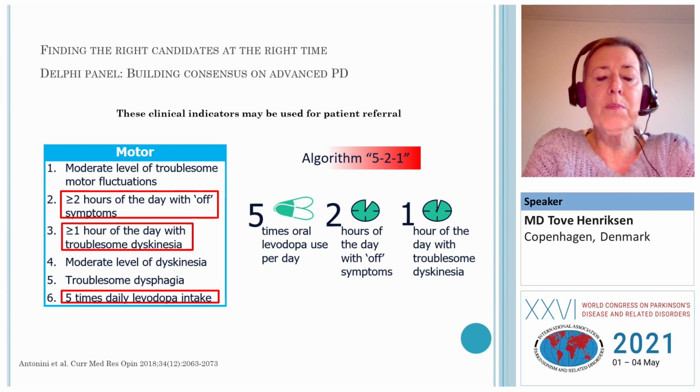But patients that could be good candidates for device-aided therapies are, according to the Delphi panel, patients who have treatment with oral L-DOPA up to 5 times a day. They have up to 2 hours of off symptoms a day, and they can have 1 hour of troublesome dyskinesias a day. This algorithm is now called the 5-2-1 algorithm or rule. It is just a rule of thumb to help you and me identify patients who could be at a stage in their disease where we should change the lane of treatment to a device-aided therapy.